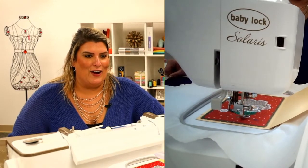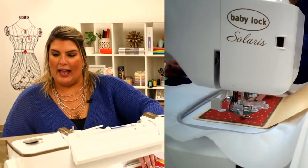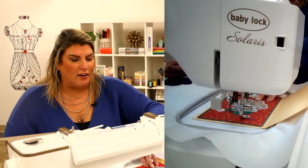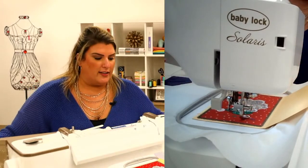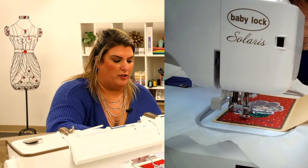Hello, hello. For all of you just joining us, Lauren here from Anita Goodesign. I am on step 22 of your embroidered card. We are just making our little Santa here look so cute. I'm going to clean him up as I'm stitching him too.